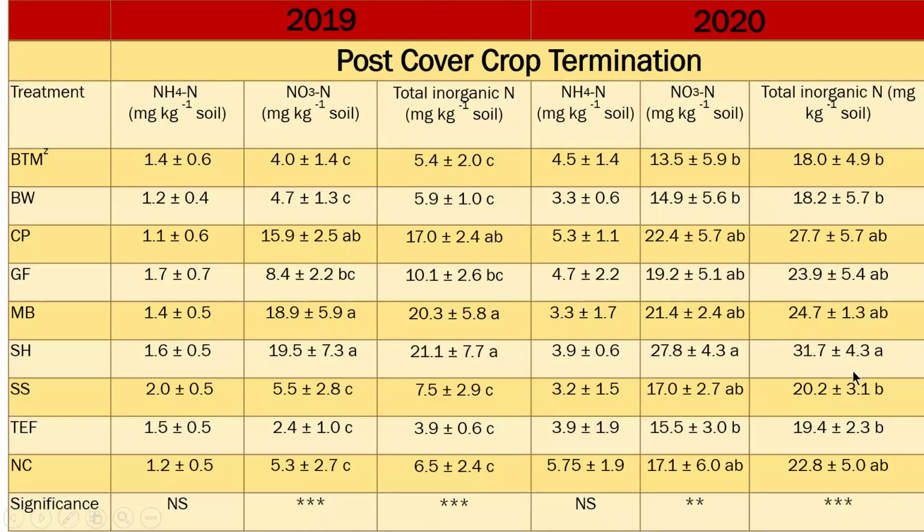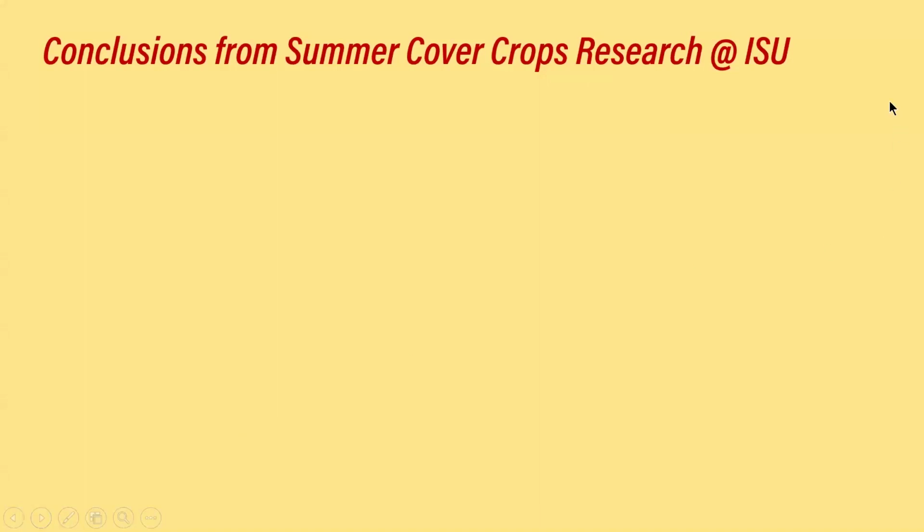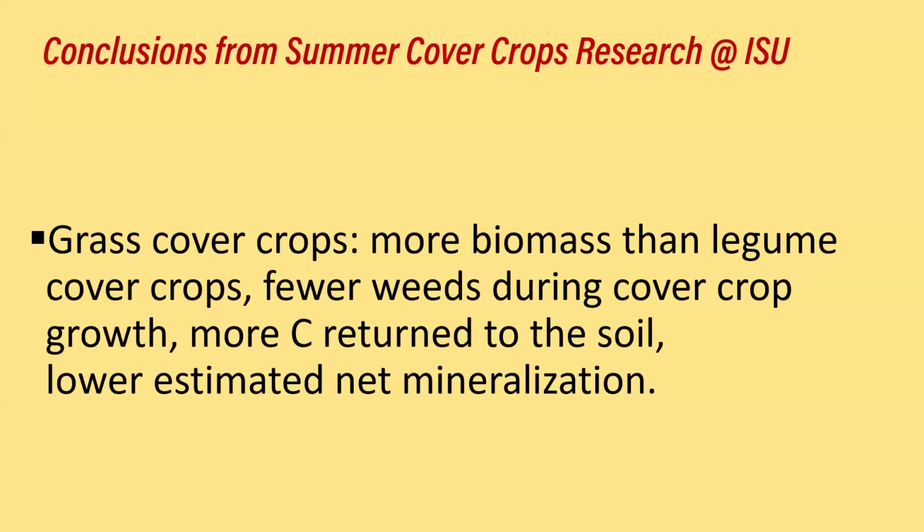However, there was still a difference between sun hemp and a couple of the other, again, high biomass, high carbon producing cover crops. Okay, so some of our conclusions from that project were that grass cover crops tended to accumulate more biomass than the legume cover crops. There were fewer weeds during the cover crop growth and more carbon returned to the soil, but there was a lower estimated net N mineralization as well as soil inorganic nitrogen.